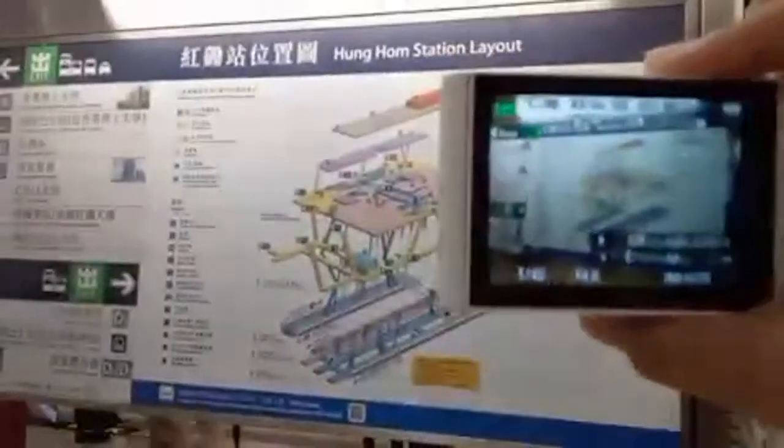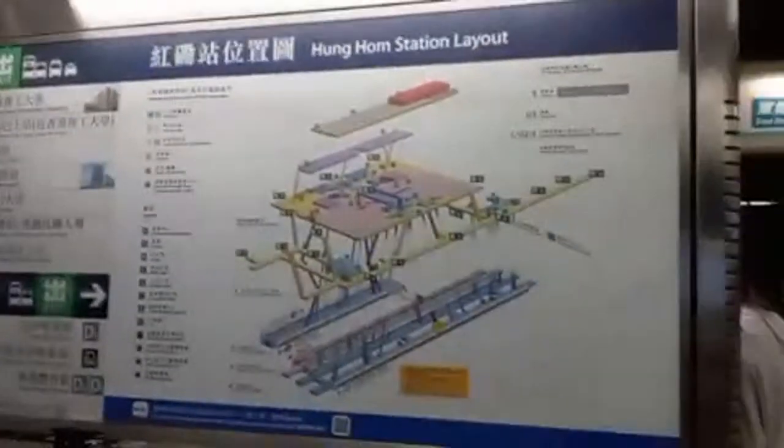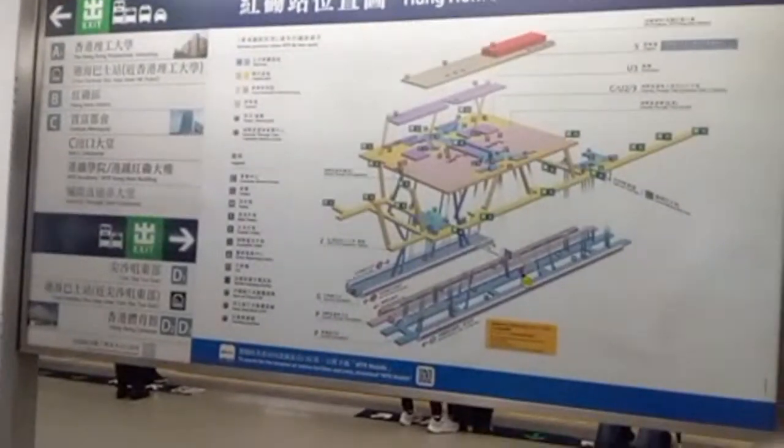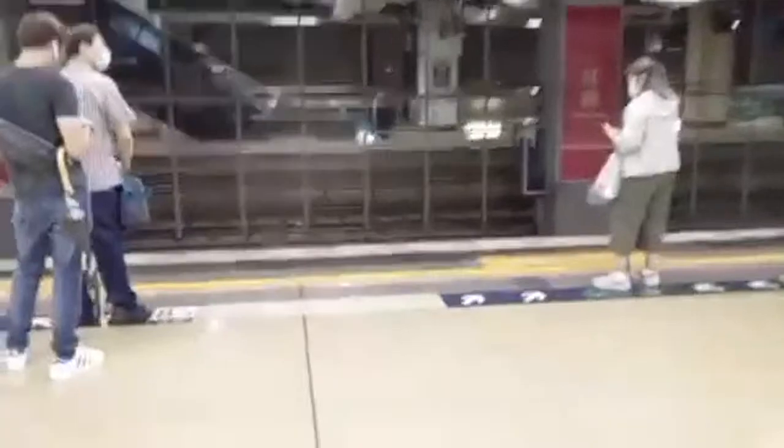Oh wait, where's the old station thing? Where's that? Here it is. Found it. Found this map, where it shows the old platform and the new platform side by side, and the only one with the KTT. You won't be able to see this much unless you take the bus, and you could just peek a bit of this, and that's all.